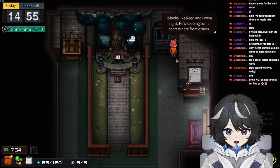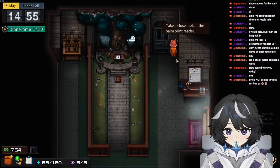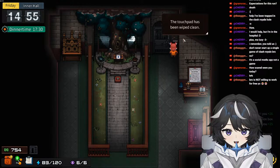Looks like Reed and I were right. He's keeping some secrets here for the others. Only I could get through this door up to the second floor. Touchpad's been wiped clean.